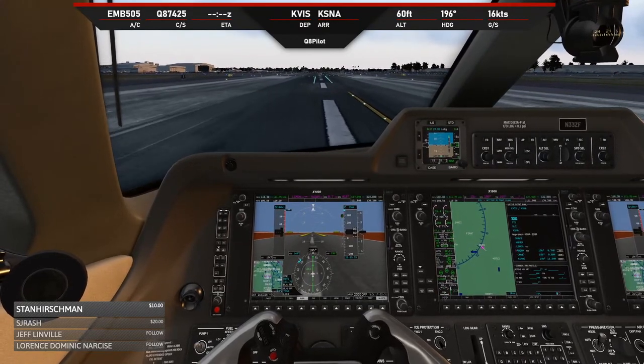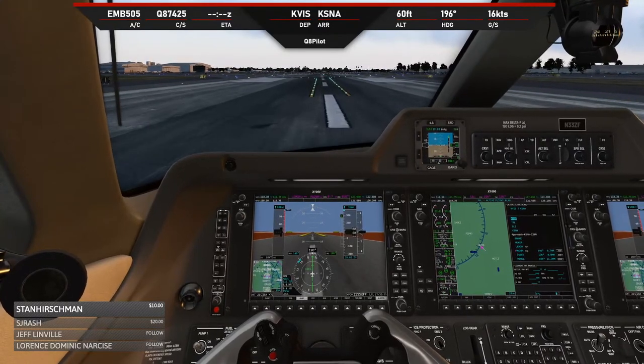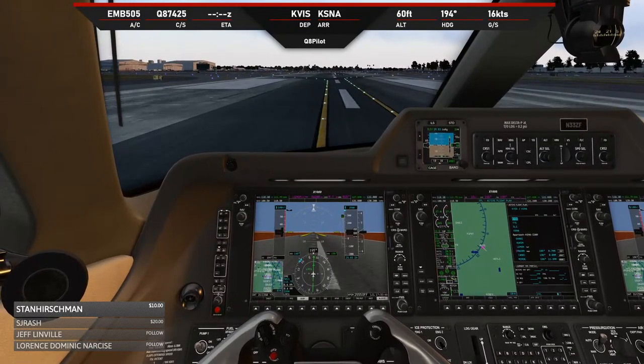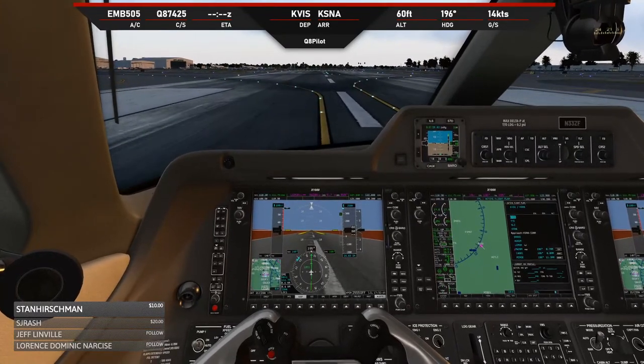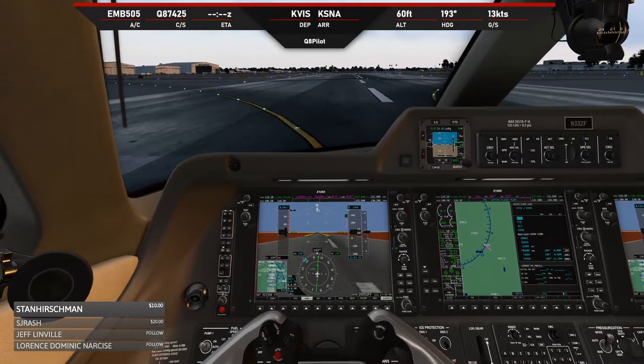Beautiful scenery. I enjoyed this dream so much, folks. And I hope that you've enjoyed it as much as I did. It was really one of the better streams in my view. Really enjoyed doing this stream with this aircraft in this specific location.